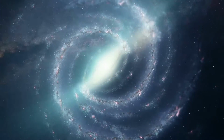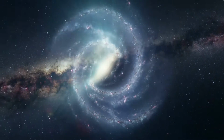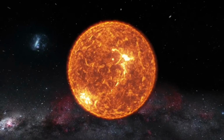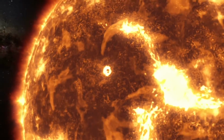So time for a little history. The first black hole collision that humans know about was a 29 solar mass black hole merging with a 36 solar mass black hole. A solar mass is a unit of measurement used to figure out the mass of stars. One solar mass is equal to the mass of our sun.